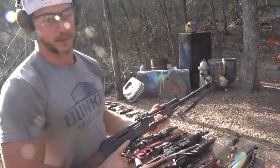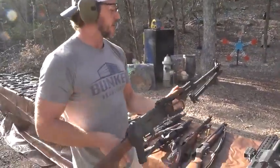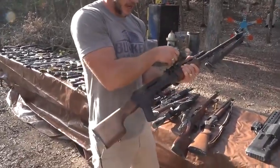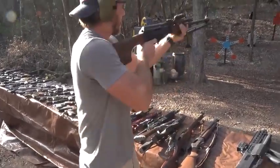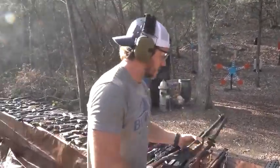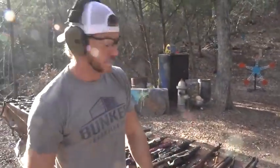Chambered in 7.62 by 39. RPKs have the bipods, the long, heavy barrel, big, thick barrel. They have a carry handle on them. And then they usually have a big drum mag here, and they got that kind of characteristic buttstock. But otherwise, just shoots the same round a normal AK-47 shoots.